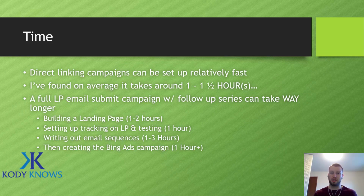Writing out the email sequences yourself, I hate doing this, but when I do it, it takes around 1 to 3 hours just because I'm not super used to writing emails. I hate writing emails with a passion, and I'm starting to outsource that to people that like writing out email sequences. Then creating the Bing Ads campaign itself can take another hour. So when it's all said and done, it can take anywhere from 6 to 7 hours to have a full campaign set up. And these numbers aren't entirely accurate. This is just what I have found.